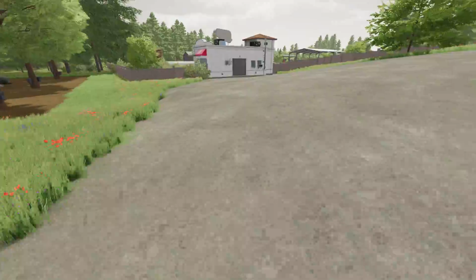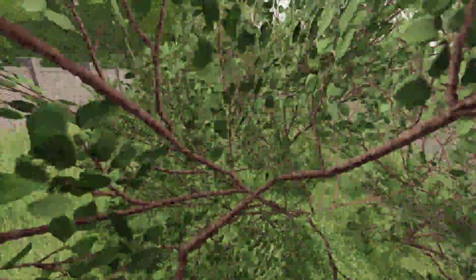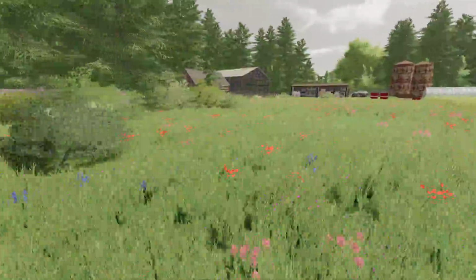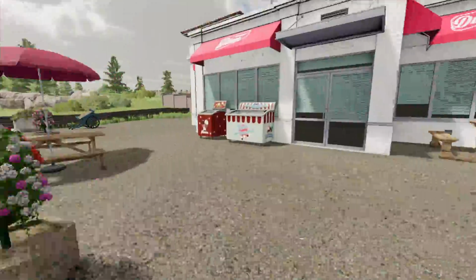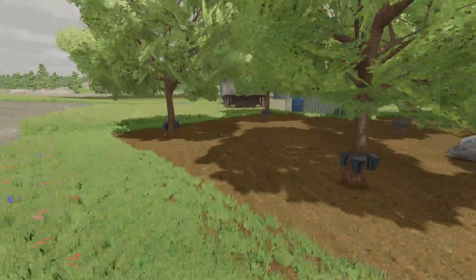And this is a sell point. I never showed you this, did I? So we've got a fast food restaurant around here. So you would walk down past the museum house, which is there, look. I haven't put the footpath in yet, but you'd come down here and you'd grab some food and ice cream and stuff and sit here and chill. So that's the idea with that.